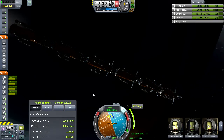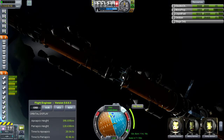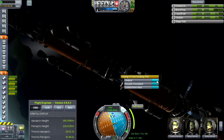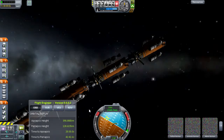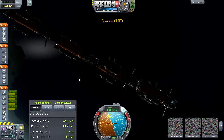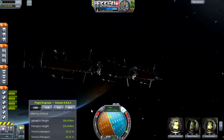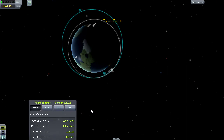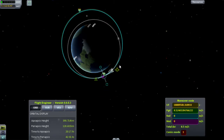So I'm going to do the next best thing. I'm going to split this thing into 2 ships right here in the middle, and we will just simply undock and switch to the forward portion of it, and we will recompute our maneuver node and try again. Add a maneuver here. Stretch this thing out for Kerbin escape.